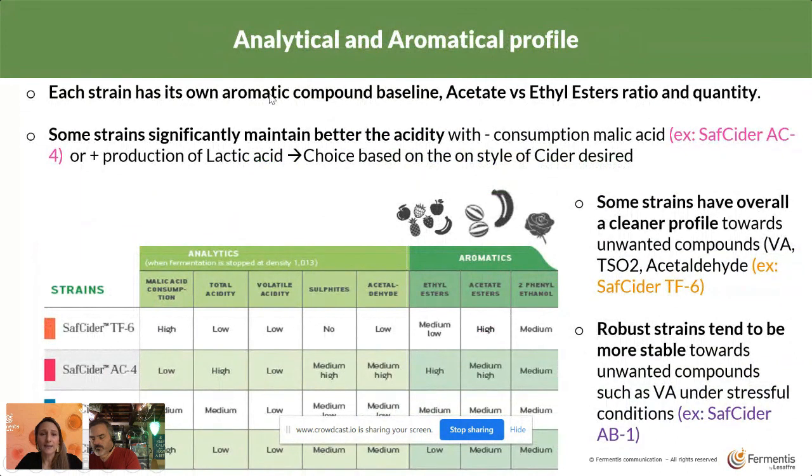You want to look at the analytical and aromatic profile of each strain. Just like the beers, each strain is going to have its own aromatic compounds baseline, as they're going to produce more acetate esters or more ethyl esters ratio. The ethyl esters give you more complex fruit, while the acetate esters give you more candy, strawberry, banana candy, intense aromas.